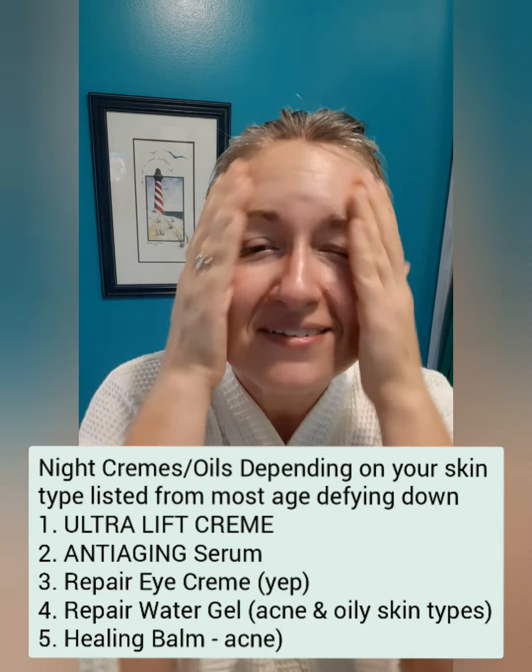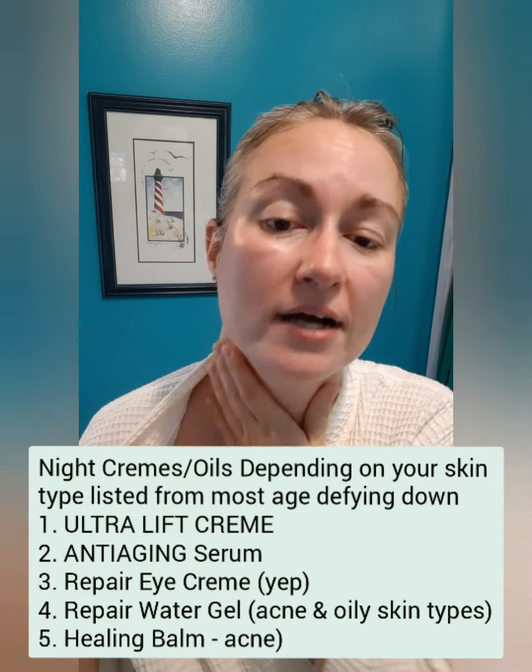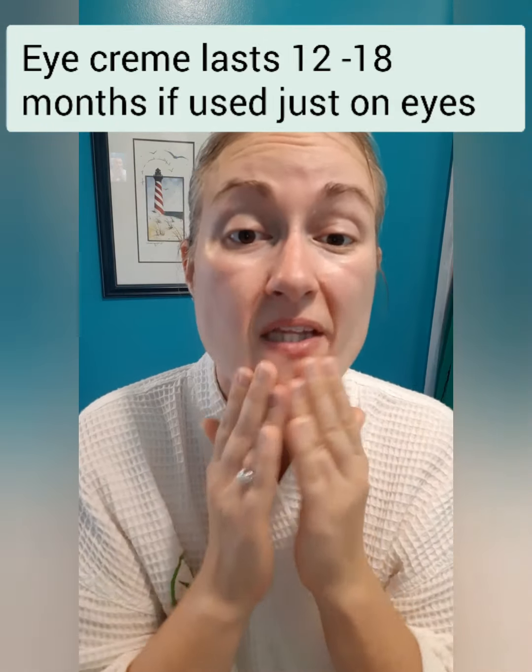But to really do my skin the service that it deserves, I'm going to go ahead and give it a little bit more, make sure I have enough for my neck and for my chest, okay? And then I'm going to treat my eyes so when I wake up in the morning, my eyes look amazing. And if I'm feeling lazy, this eye cream easily lasts 12 months to 18 months. So if I want to spread it around my whole face, it's really a fantastic night cream. And my skin always looks fantastic no matter which one of these I use.